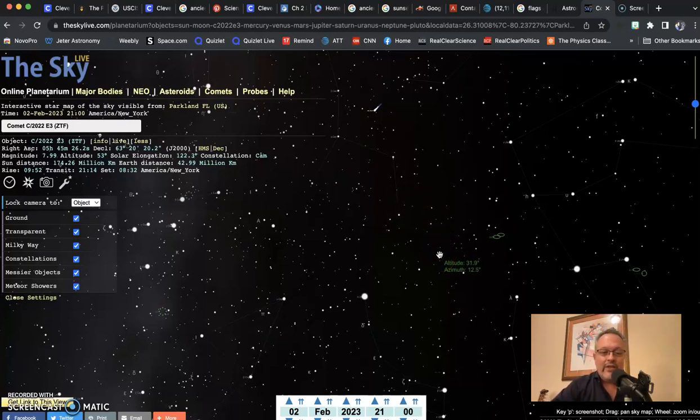So that's it. I just wanted to share that with you guys. It's pretty cool when you have a bright comet out. That doesn't happen too often. The last one that was kind of comparable to this was in 2020, which was a great one, Comet Neowise. But then as far as I can remember, it was many years before that, before we had one.